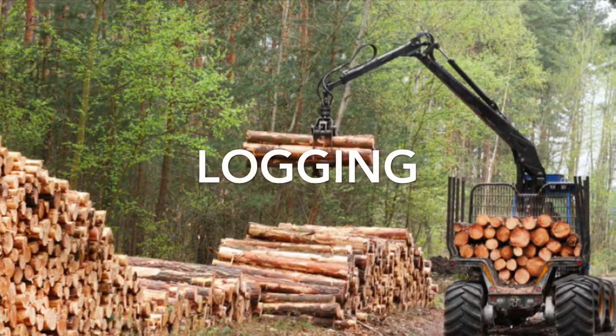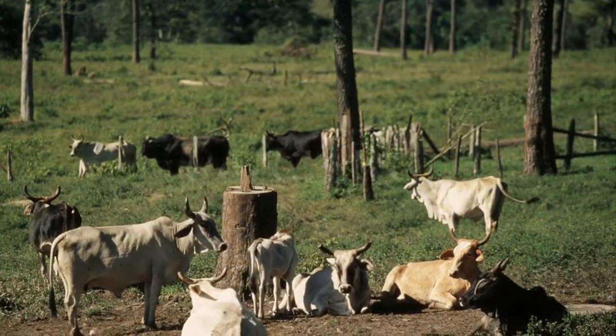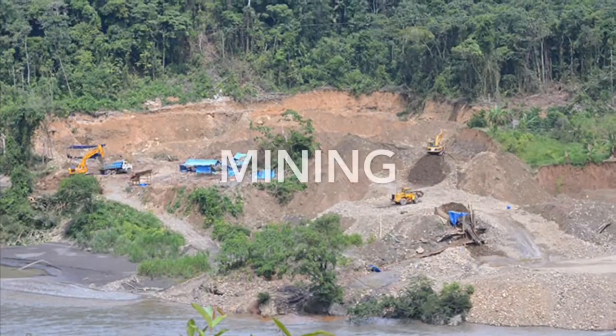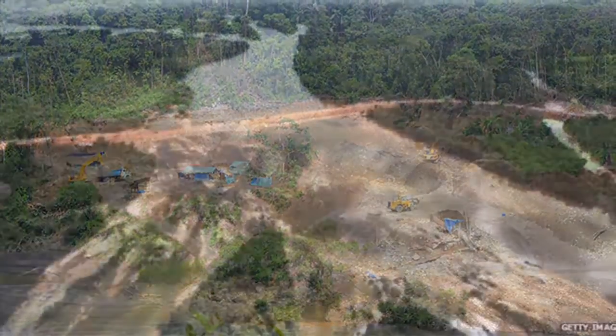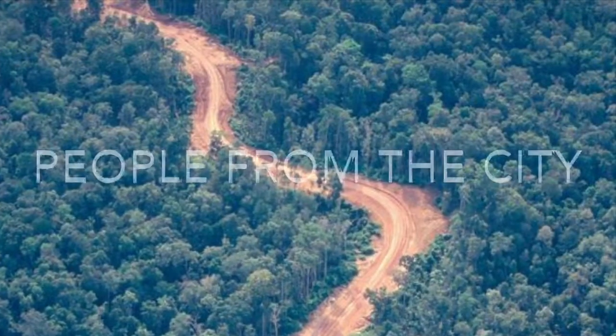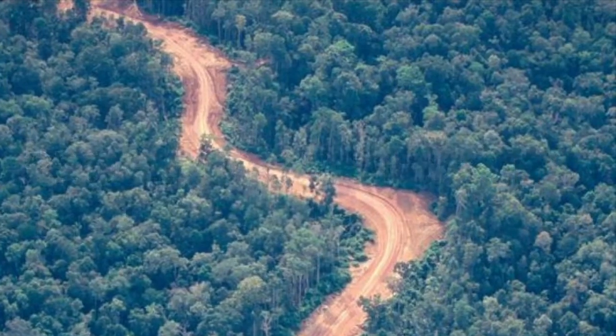Logging is when people cut down the forest for furniture and paper. Ranching is where people cut down the trees so their cattle have a place to live and graze. Mining is where people mine for minerals. Hydroelectric power is where people cut down the rainforest to make room for power stations. People from the city cut down the rainforest for roads and houses.